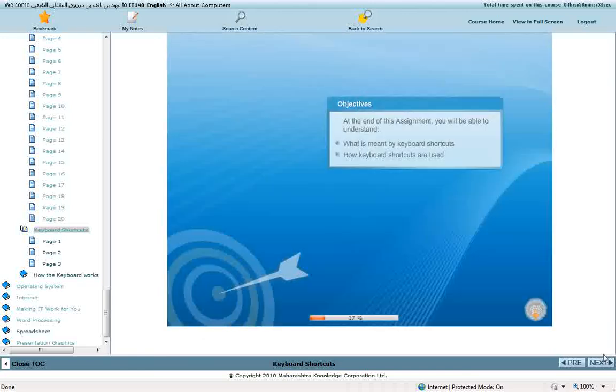Objectives. At the end of this assignment, you will be able to understand what is meant by keyboard shortcuts, and how keyboard shortcuts are used.